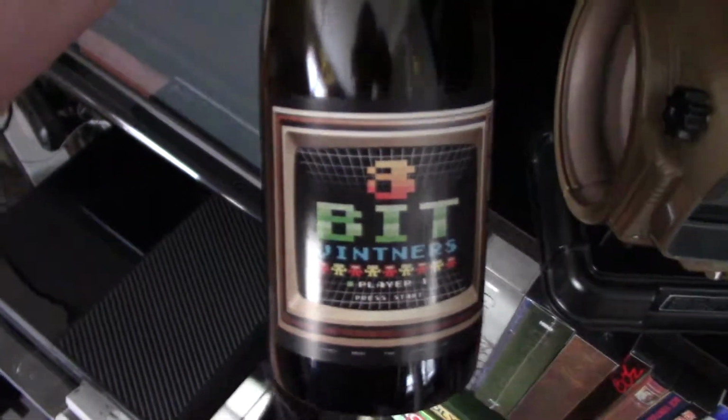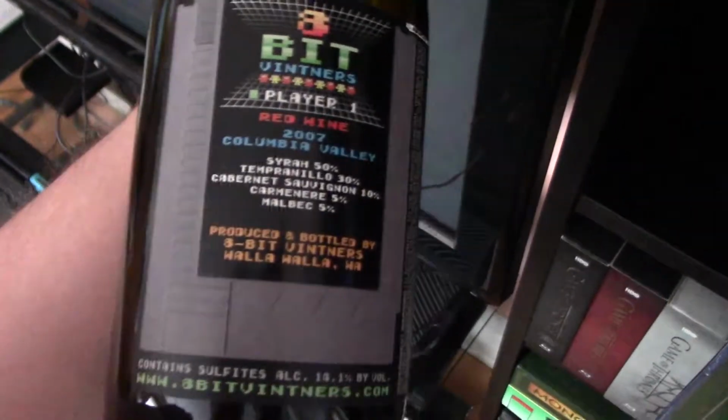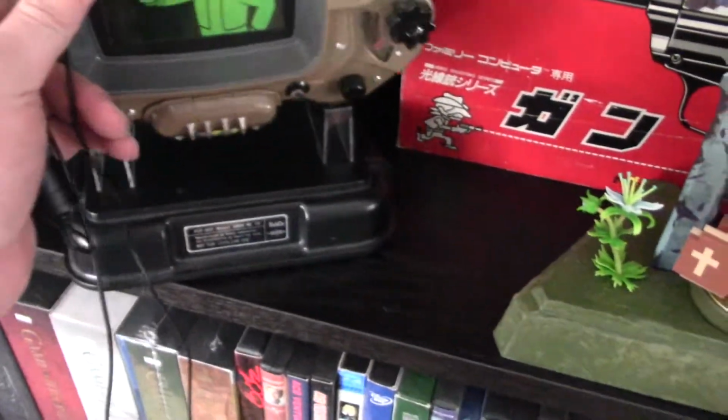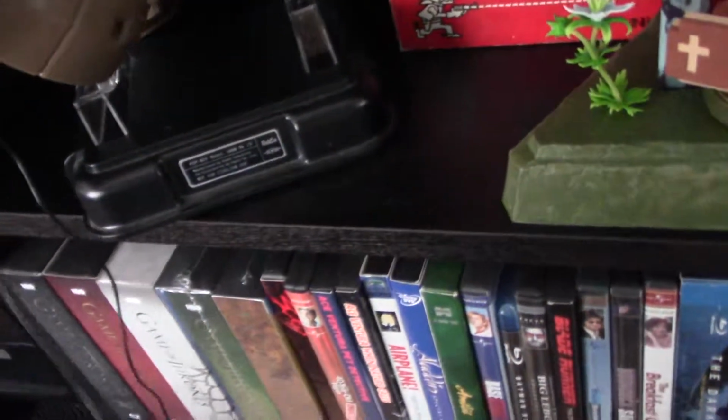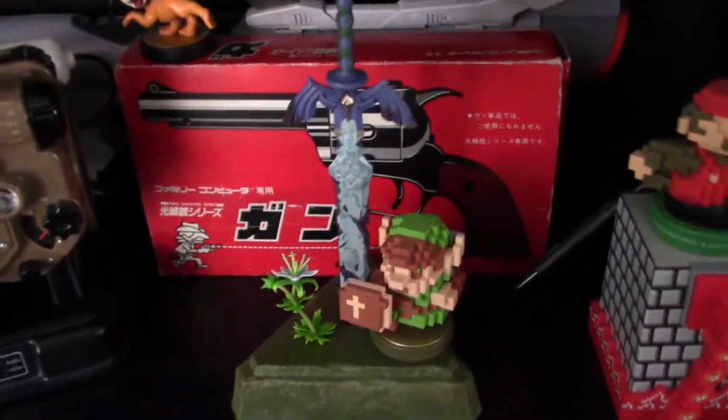And then we got a bottle, it's an empty bottle of 8-bit Vintners, which is this wine that I got solely because of the bottle. I mean, it looks like a TV on the back. It's a Nintendo cartridge, and it's not good wine. I have 3 more bottles left. They probably weren't stored as good, and unfortunately, it's really not my loss. Oh well, one of those impulse buys.